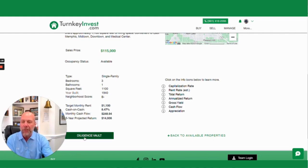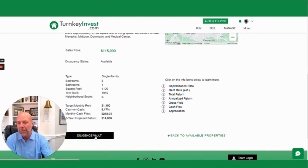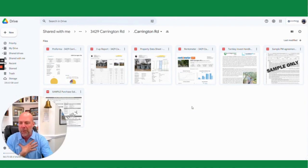Right below that information, it says Diligence Vault. If this is past your snuff test, the type of neighborhood you want to invest in, the kind of cash flow you want to see, that's when you would click on the button that says Diligence Vault, and that opens up a variety of documents that my team has provided for you to be able to perform your due diligence at a snapshot.